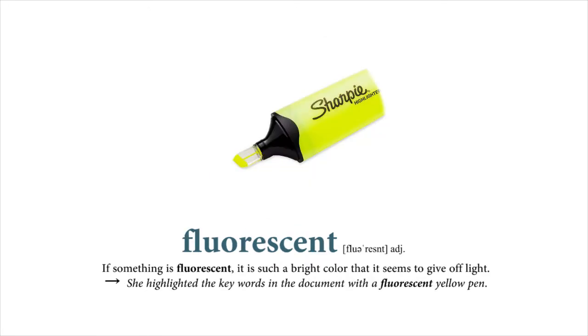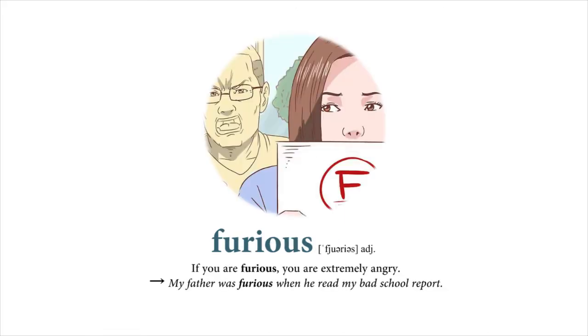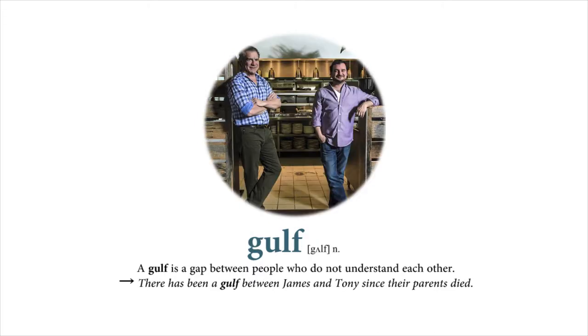Fluorescent. If something is fluorescent, it is such a bright color that it seems to give off light. She highlighted the key words in the document with a fluorescent yellow pen. Furious. If you are furious, you are extremely angry. My father was furious when he read my bad school report. Gulf. A gulf is a gap between people who do not understand each other. There has been a gulf between James and Tony since their parents died.